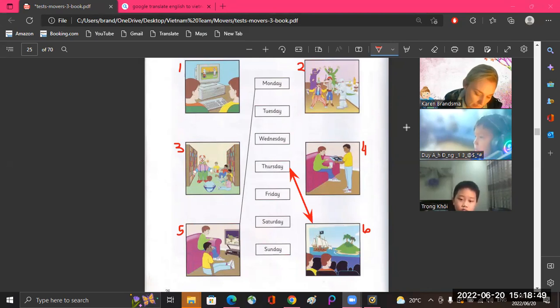Two. And what did you do on Saturday? It was Tom's birthday, so I went to his party. Was it good? Yes. We wore funny clothes there. Saturday is number two. Yay, good.